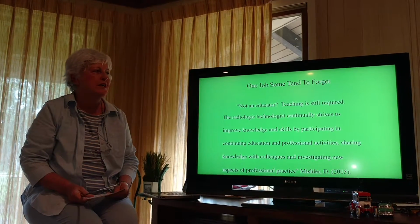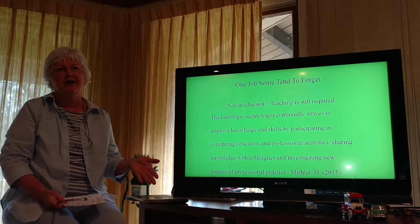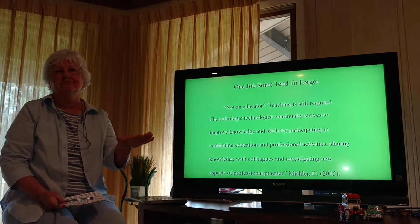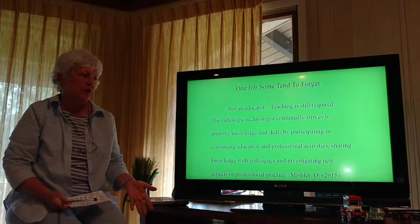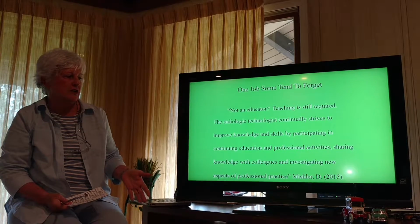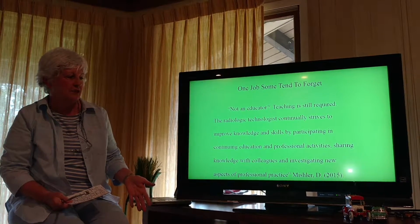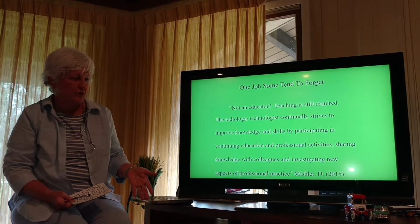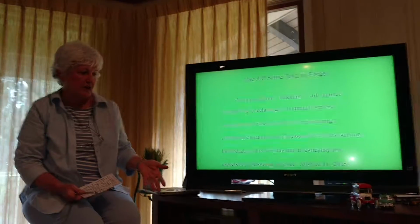This is one thing I'll read because it's from the radiologic technologist. You think once you get out and you're working, you don't have to deal with teaching other people or just do your own work. But if you're not an educator, teaching is still required. The radiologic technologist continuously strives to improve knowledge and skills by participating in continuing education and professional activities, sharing knowledge with colleagues, and investigating new aspects of professional practice.